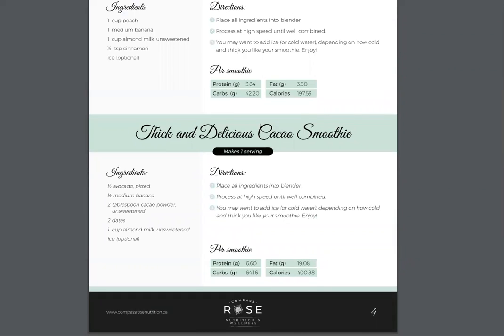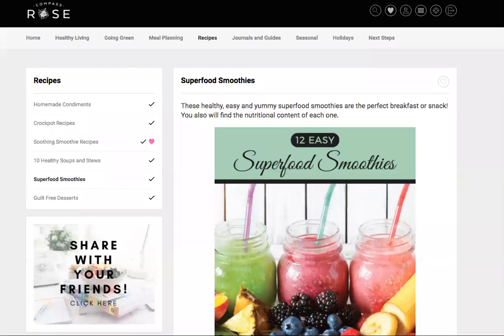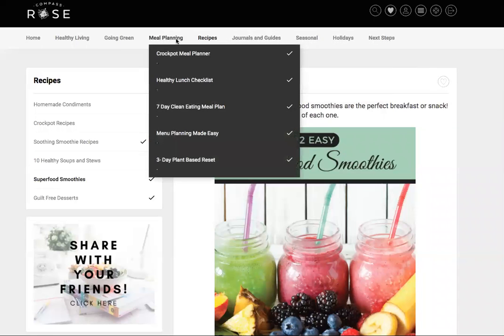So if you are a smoothie lover like I am, then I highly recommend you go and you download some of these smoothie recipes. Now, if you're looking for ways to include them in your meals, you can also go through the meal planning section and start to include them in there as well.